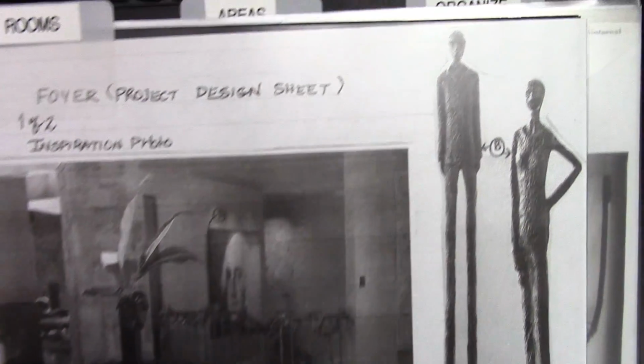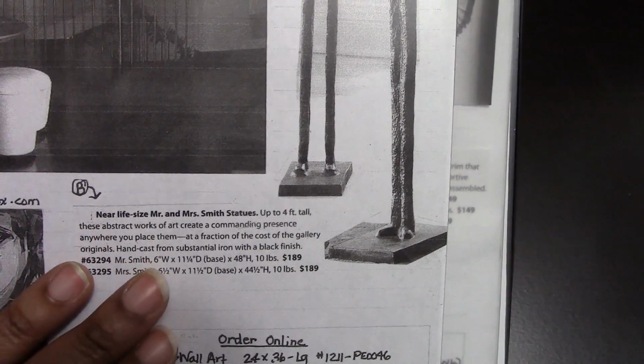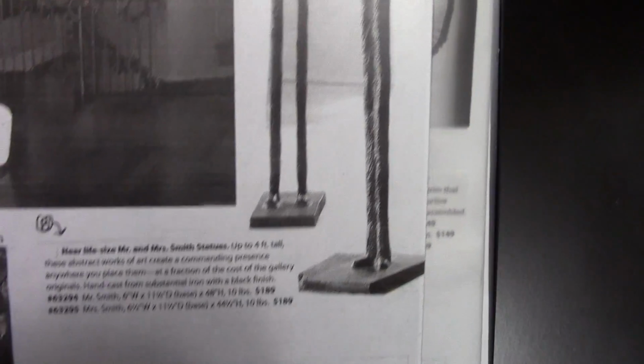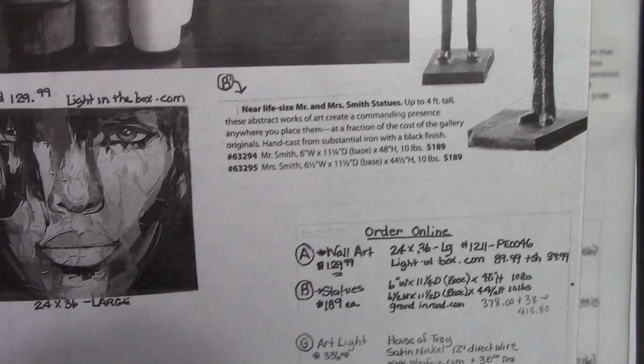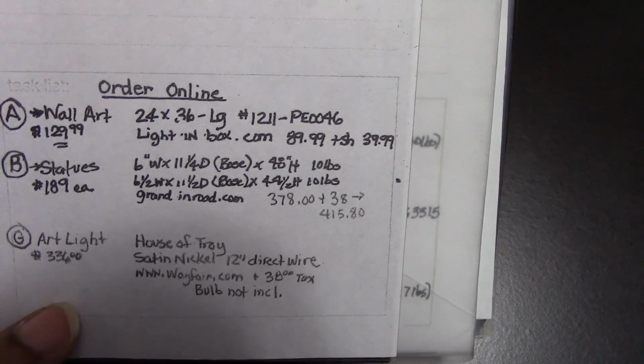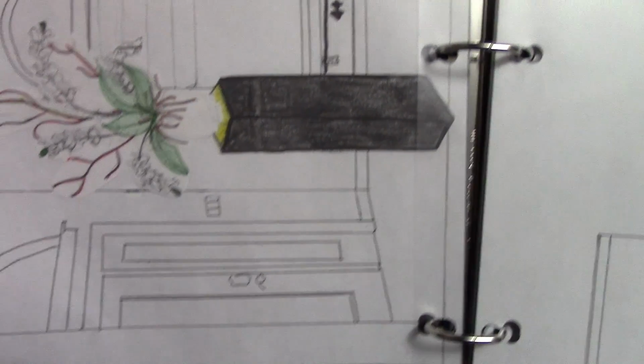Each project has an inspiration photo, an idea or elements I like to incorporate in my decor. There are cutouts from magazines or catalogs I want to purchase now or another day. Each cutout has the item number, cost, and size and dimensions. For online merchandise, I write the size, cost, and item number and what store the item is located. There is a drawing of the space or room I like to decorate with the items I want to purchase to give me an idea of placement and the look in the room.